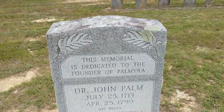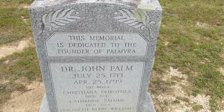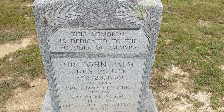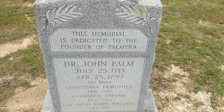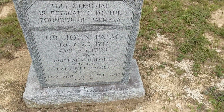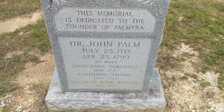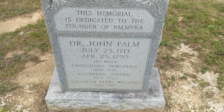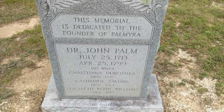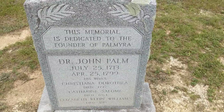Oh wow, that's pretty neat. This memorial is dedicated to the founder of Palmyra, Dr. John Palm, July 25th, 1713 to April 25th, 1799. His wives, Christina Dorothy, she died 1747, Catherine Salome died 1764, and Elizabeth Klein Williams died 1815. And it was presented by the Palmyra Rotary Club, 1976. So this is where John Palm is buried then. He's the founder of Palmyra.